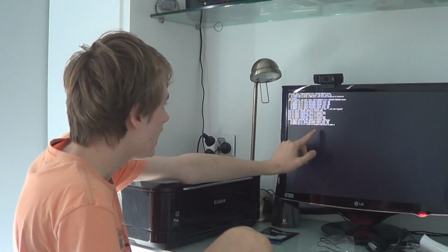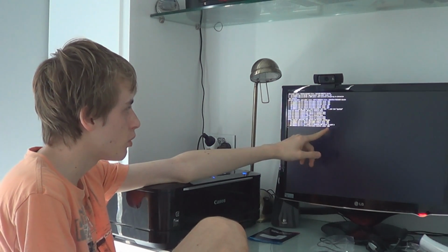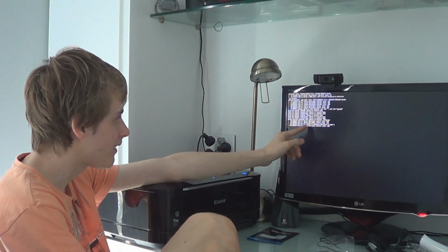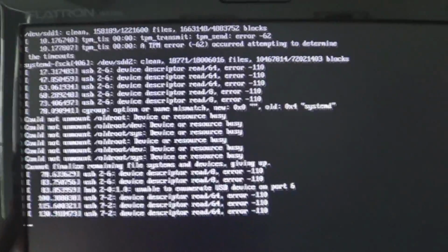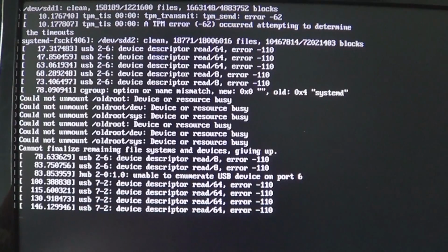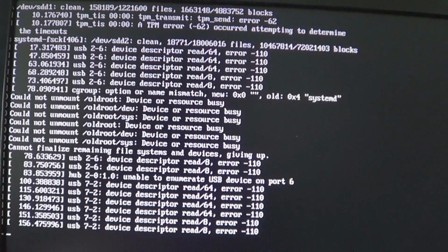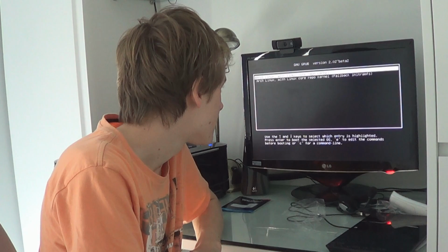Unable to enumerate USB device on port 6. Device descriptor read 64 error 110. Cannot finalize remaining file systems and devices, giving up. And you've seen exactly what I did. All I've done in this episode that really could have affected this is that multilib thing. I uninstalled something and installed a multilib thing, and I've also done a system update. So I don't know what it was, but one of those things has stopped my keyboard and mouse from working. Anyway, I'm going to turn this off now.